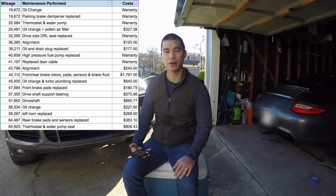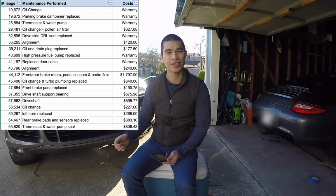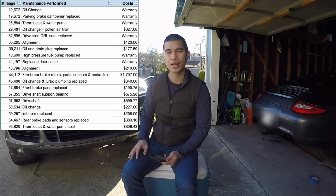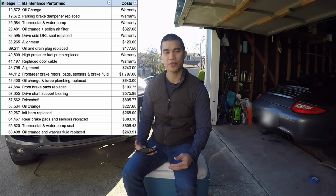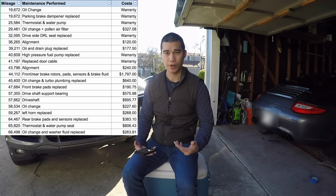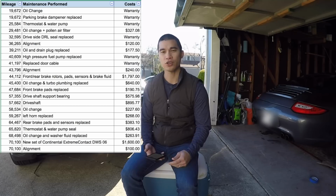At 65,000 miles, the owner had to replace the water pump, thermostat, seals, and antifreeze again. So it went out 40,000 miles later, but this time the owner had to pay for the bill at an independent mechanic, and that came out to $800. At 68,500 miles, the owner had another oil change performed for $227. After this, there wasn't any more maintenance or repairs performed by the previous owner, and that's when I purchased the vehicle.